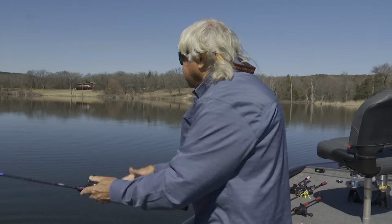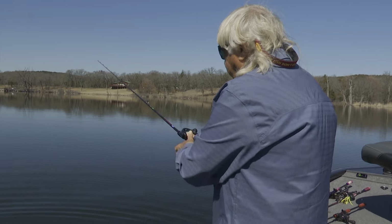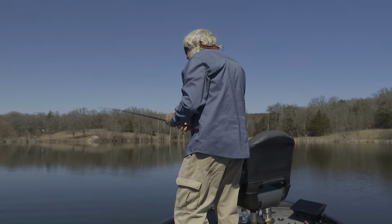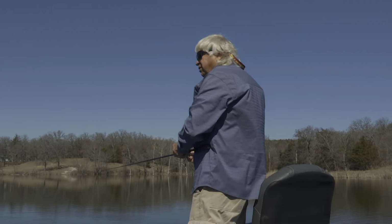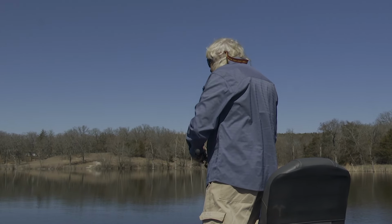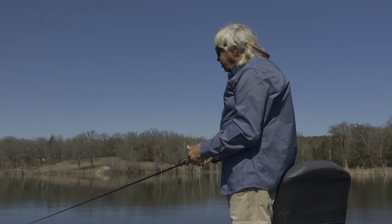I was just thinking, after I caught that fish, I haven't caught one for about an hour. And I catch a lot today. If I catch 8 or 10 fish, it'd probably be really, really good. Now, they ought to bite better as the day goes on. I really believe that without a doubt.